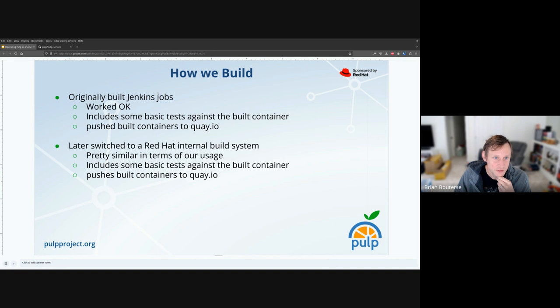We originally built on Jenkins because, you know, when you run on OpenShift, your application is deployed as containers. So we build Pulp into a container that's for us, which has all the versions that we want and the configurations that we need and all those things. The Jenkins building worked fine. It did include some basic tests against the built container, so we are testing after we make our final asset, even before it's deployed. Those containers would get pushed to Quay.io.